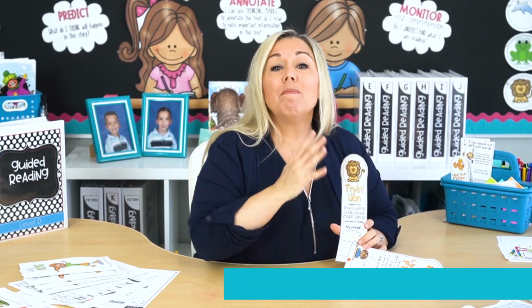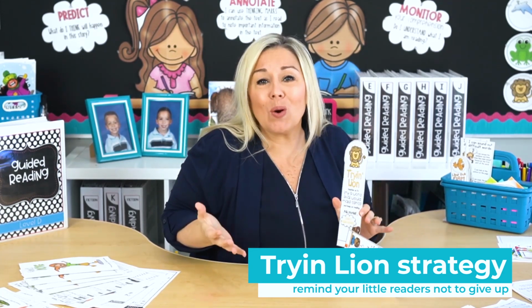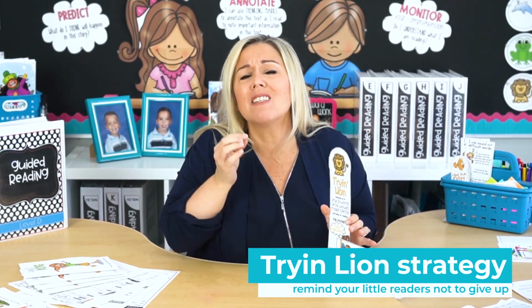The Tryin Lion strategy is such an important strategy to teach because it reminds your little readers not to give up. That's so important. Learning to read is such a challenging process, but good old Tryin Lion here encourages our little readers to keep at it, even when they encounter unknown words.